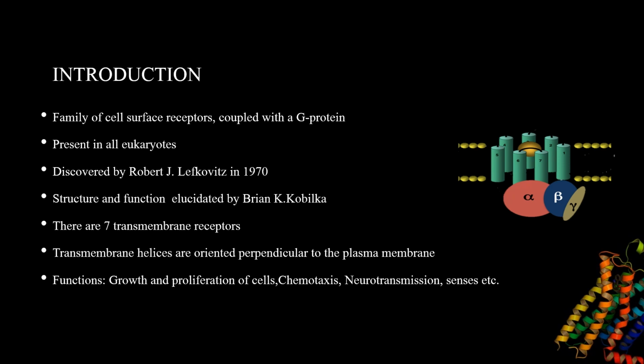Coming back to GPCRs, these are the receptors coupled with a G protein, and the G protein is located intracellularly. So that is why these receptors are called G protein coupled receptors. GPCRs are members of a large family of proteins found in eukaryotes and in certain prokaryotes also. They were discovered by Robert J. Lefkowitz in 1970, and the structure and function were elucidated by Brian K. Kobilka, and they were awarded the Nobel Prize for Chemistry in 2012.